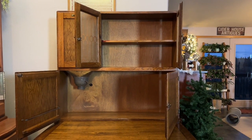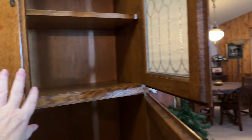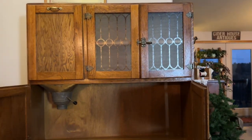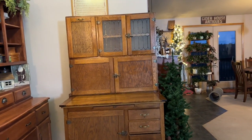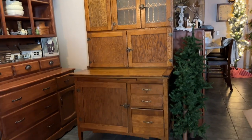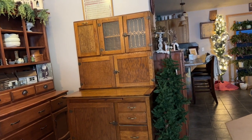I cannot wait to decorate it. I kind of feel like it needs to have a white enamel turkey roaster on top, just like in The Homecoming from The Waltons. For the time being, it's going to live here in the house, mostly because I really just want to look at it, but it's eventually intended to go out into the sewing studio. That was always my intent.